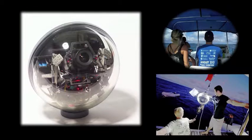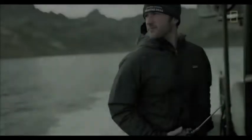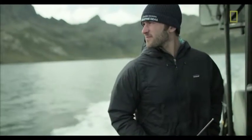So we're using these deep ocean drop cameras that National Geographic Society developed to explore all over the world into the deep ocean. Like was mentioned, only 5% of the ocean has been explored, and so these cameras can go where we've never seen before. And so I'll show you a little clip about how they work.